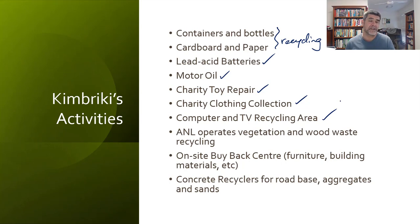Australian Native Landscapes is also an organisation that partners and operates vegetation and wood waste recycling. So they produce, as we've talked about in other videos, they can take a lot of the organic matter, a lot of the green waste, and turn that into materials which can then be sold for fertilizers, top dressing, all of those sorts of things. Kimbriki has an on-site buyback centre, so for things like furniture or building materials, these are also things that are part of the increased demand for waste. And then there's concrete recyclers as well.